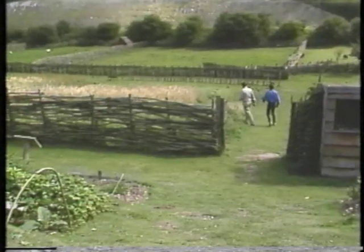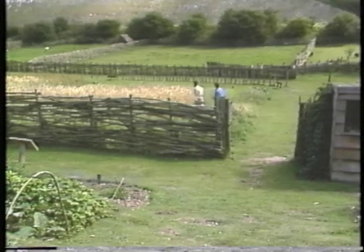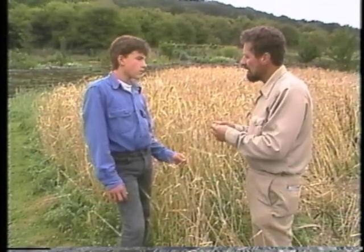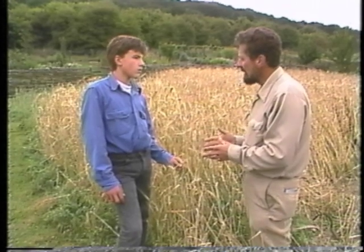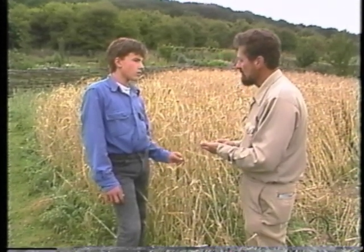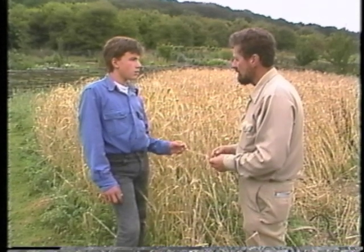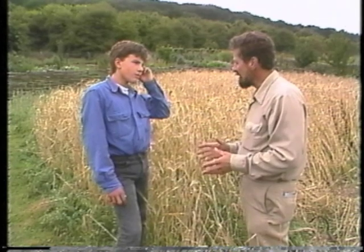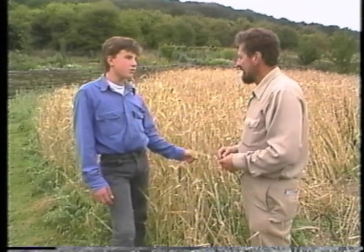Peter even grows the same kind of wheat that Iron Age farmers grew. The whole reason of the farm is to find out what kind of crop yields they had. So what we've gathered together are the real cereals that belonged 2,000 years ago. You mean the real plants? The real plants, because they've been grown consistently ever since. Well, how do you know they were grown 2,000 years ago?